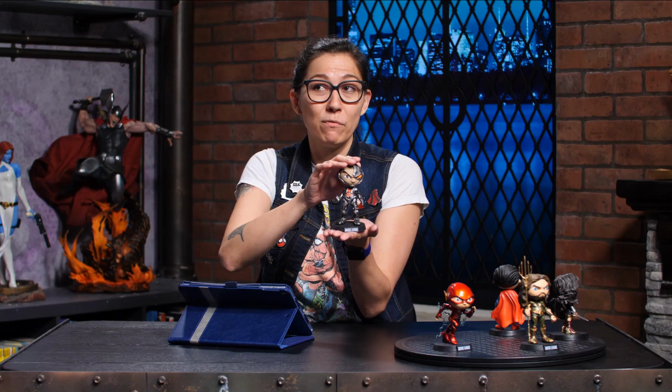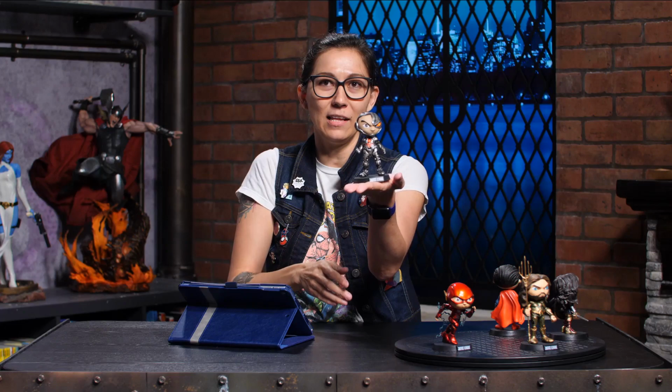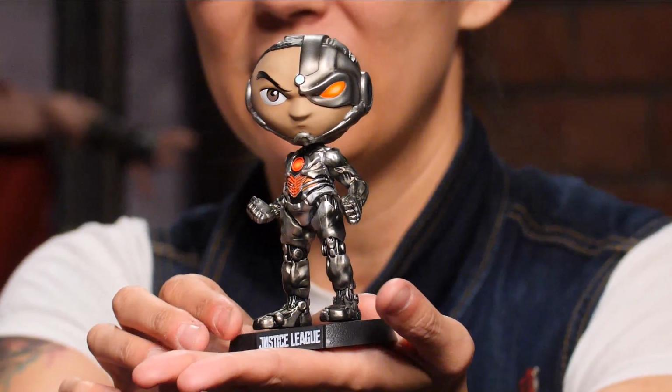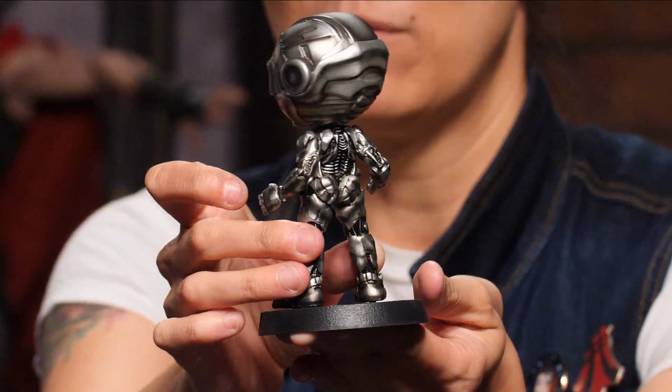And like I said, I like the Cyborg because you can see all the little mechanical details on him. I'm trying to hold him like this long enough, there we go. But look at all the little mechanical details on him. It's pretty great. And they all come with Justice League themed bases, so you can put them all together. But look at the back of that helmet and his cybernetic body.